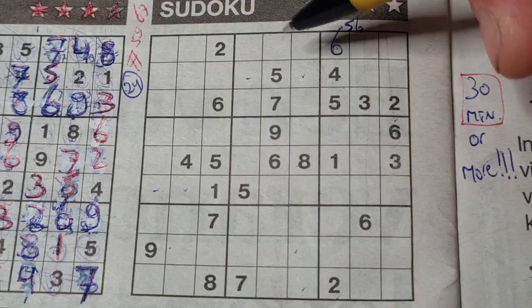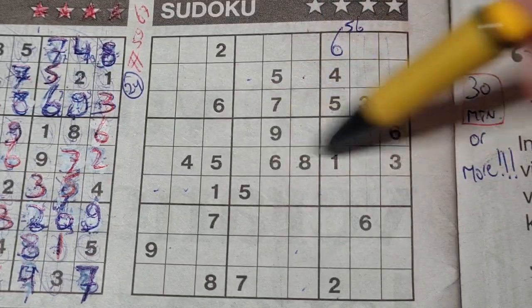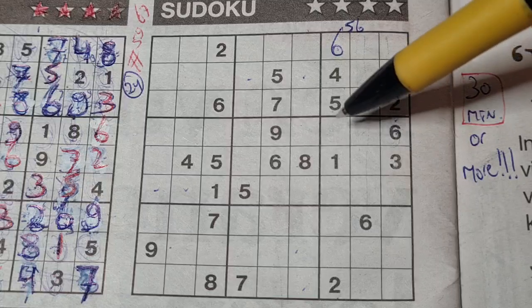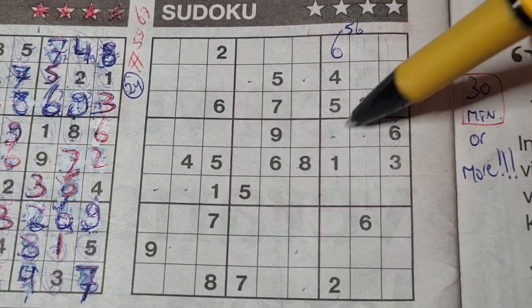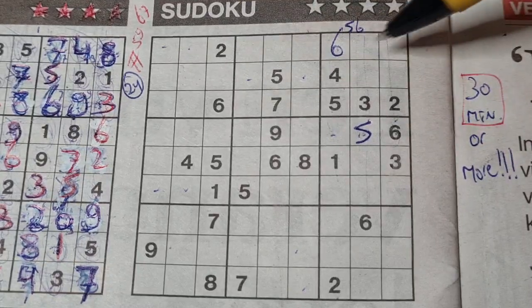Need to wait. About the 5 in this row. 5 in the middle row. So the row above, the only 2 places left for the 5 should be here or there. We see a 5 in this column. No 5 there. 5 should be there. Cannot continue with the 5 now.